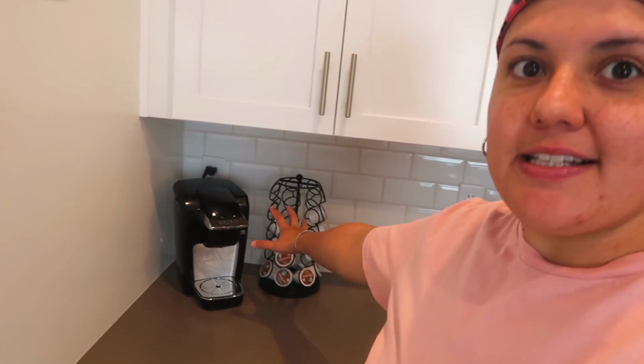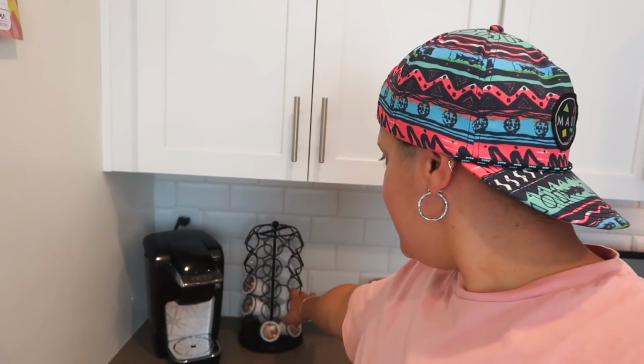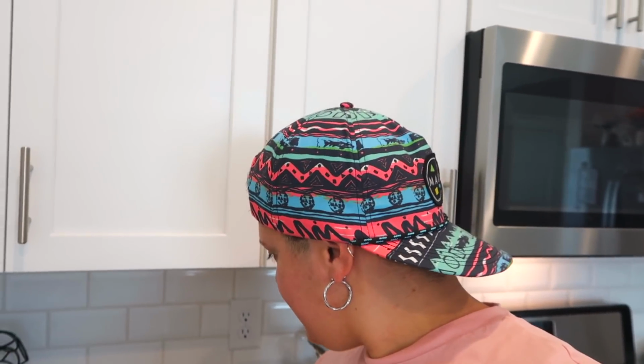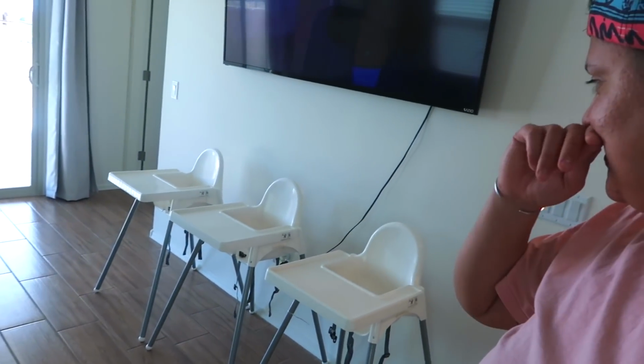This is my coffee section with the Keurig that's breaking. My Pike's Place roast coffee creamer. Look at this. Bought these, they both say coffee. And the OCD in me was like, I can't have creamer and sugar in a container that says coffee. But then I flipped them over and I was happy. Made me happy.